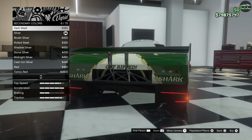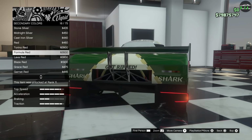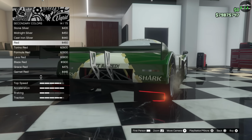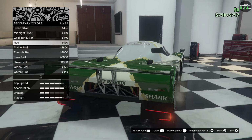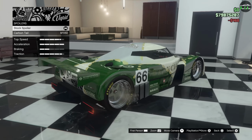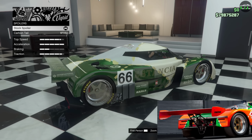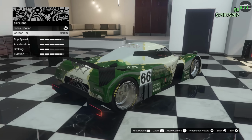So I don't know if we should make it match green or make it red. You know what? We'll make it red so that we can see how it all looks under there. So we'll do red. Rear spoiler, so you have the stock spoiler, very similar to the 787B rear spoiler, and then you have the carbon tail.